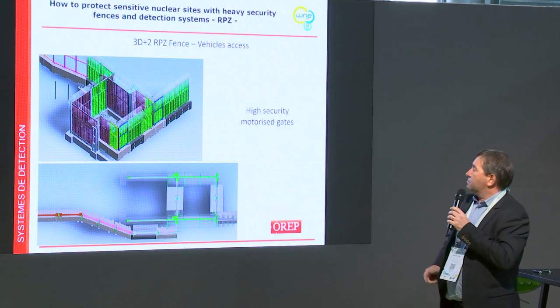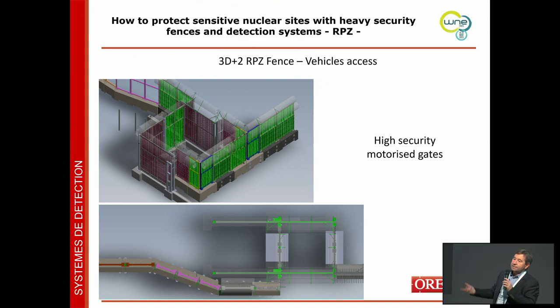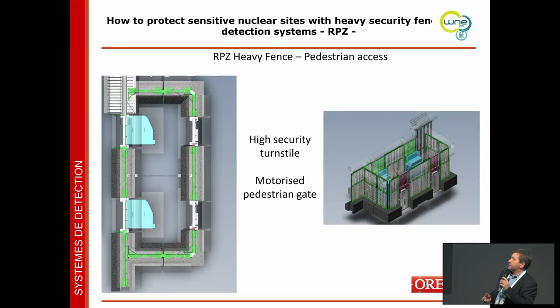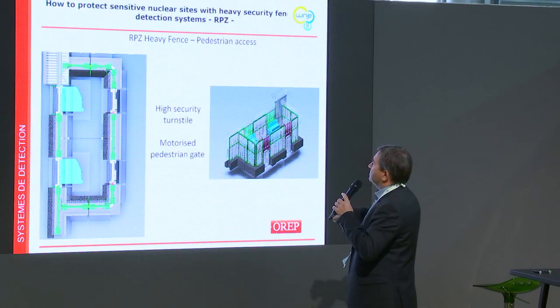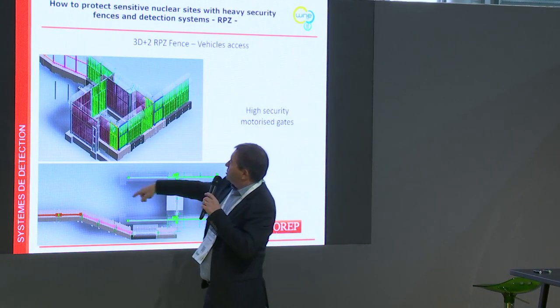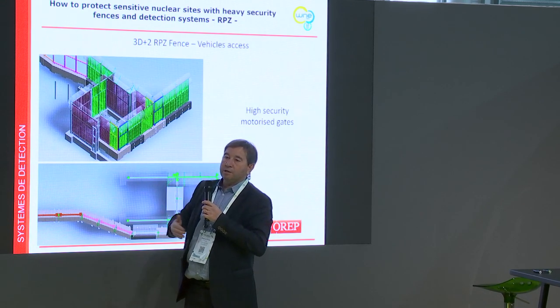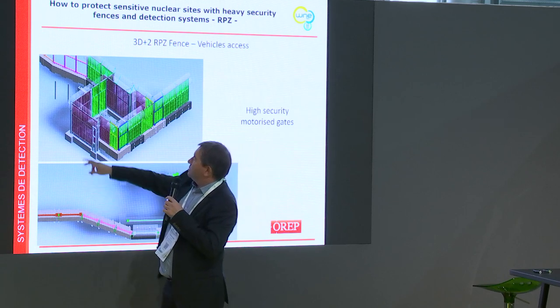With these two fences, we can create some vehicle access, as we can see here, and also some pedestrian access. On the vehicle access, we use, it could be a sliding gate or it can be a swinging gate.